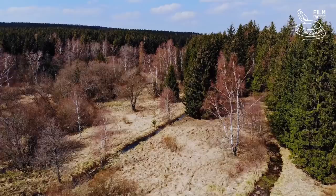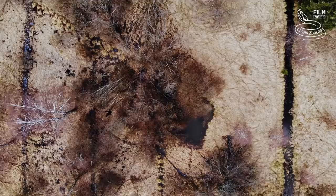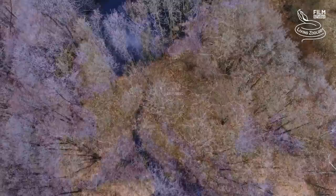Spring has come to Central Europe, and nature is awakening after a long winter. Czech Republic lies right in the heart of Europe. Even here, the snow has already melted. The sun is getting stronger, and first amphibians appear in the shallow ponds.